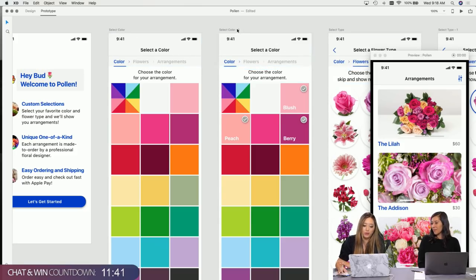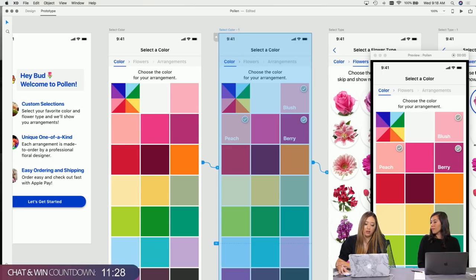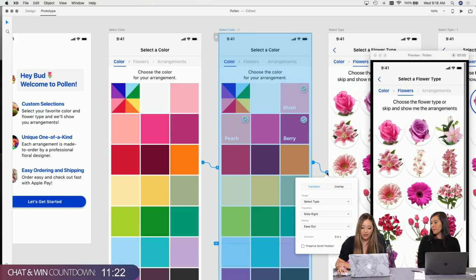To edit that, just click the little arrow and you can definitely click one of these and change it. Slide up, slide right. That's why I like having the screen open, so that you can click this and see the transition right away and say, oh, that's not what I want. And try different ones until it's the interaction you were thinking of. It's instantaneous. It's so easy compared to anything else, right?